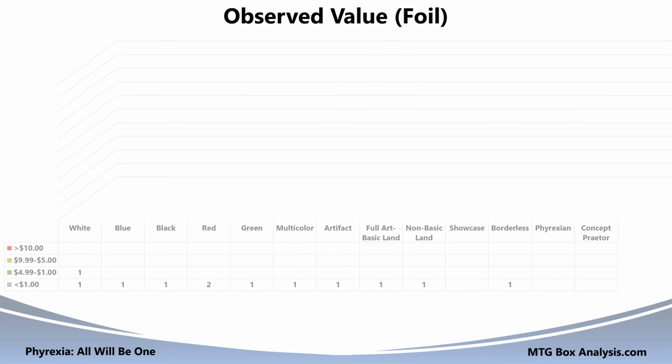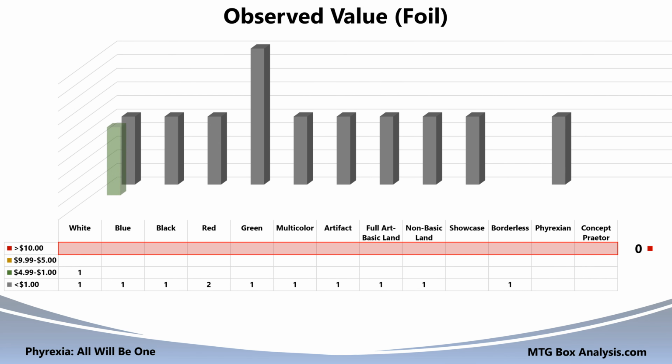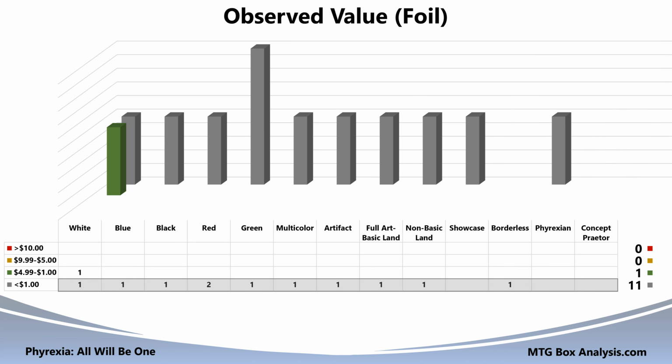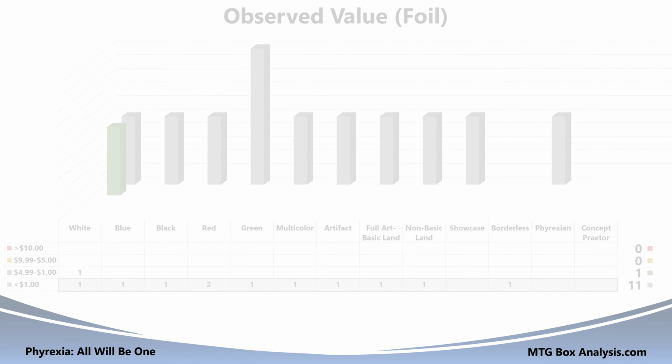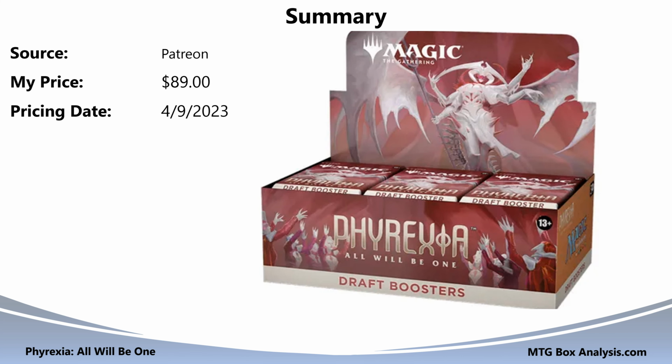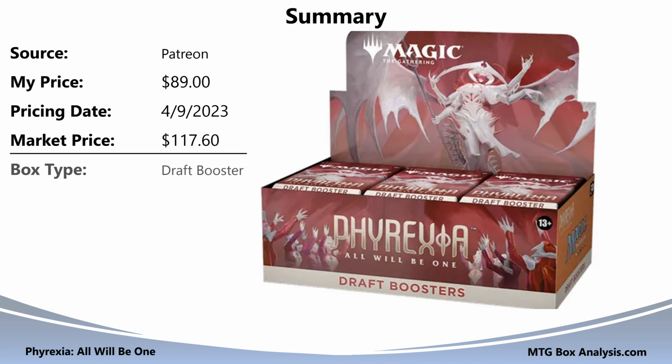Unfortunately, none of the foils in this box were valued over $3. The best card that we saw was the foil Eternal Wanderer valued at $2.29. The other 11 foils in the box were all valued less than $1. So how did this box perform? Well, I purchased this box through a Patreon agreement for $89 even. The current market price for these boxes as of April 9th, 2023 is $117.60. Today's draft booster box contained 36 packs with 15 cards each, allowing us to see a total of 540 cards.